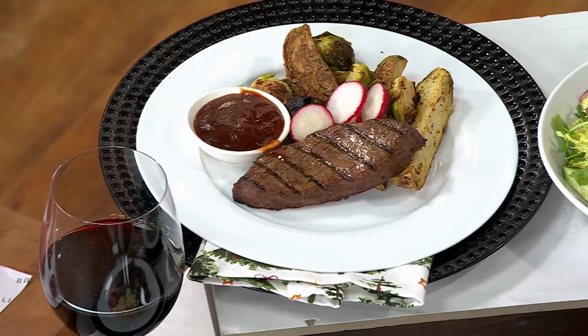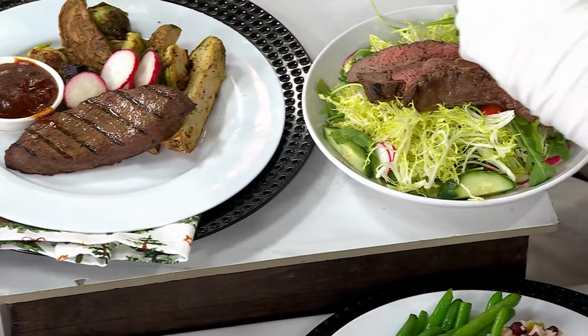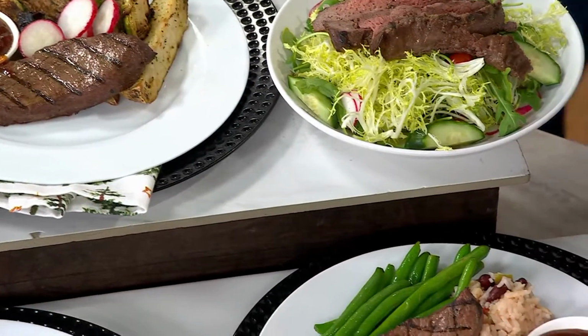Yeah, exactly. Now, I'm gonna take one more piece. Yeah, there you go. Sure, help yourself. And if you need more seasoning, it's right there in the little boat. Thank you, thank you. Okay, perfect.